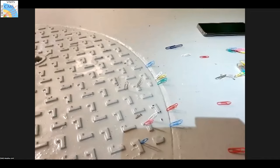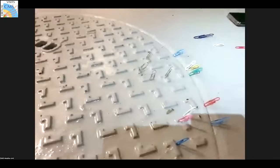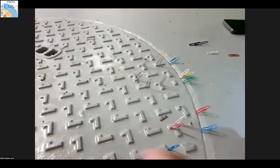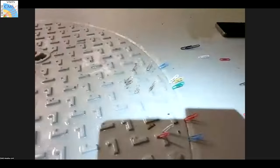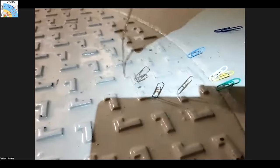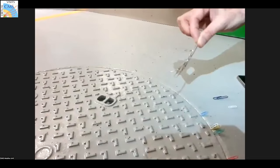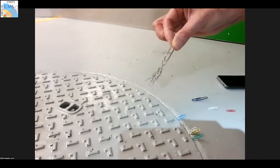Others are free. You see? Yes, okay. Then I can take a bigger one. No, because there is the plastic. I guess there is a sort of shielding. Here we can see, you see? I can take them. And what is nice is that if I move around, these clips that are sticking together can drop. So I can understand that the magnetic field is weaker.